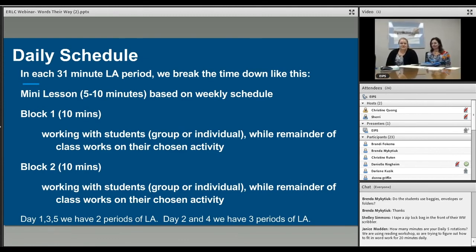So I do the same format. I have a word work duotone with Ziploc baggies stapled in the back, and that seems to be the best way. It's kind of their responsibility. If they lose a word, they can make a new one, and they can find a friend and see which one they're missing. And then they keep their duotone in their Daily 5 bins.